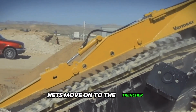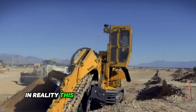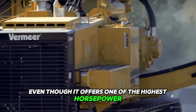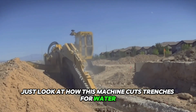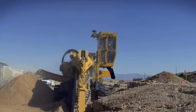Let's move on to the trencher and carefully examine this tooth predator. In reality, this equipment is quite harmless, even though it offers one of the highest horsepower and the greatest digging depth among all Vermeer trenchers. Just look at how this machine cuts trenches for water, gas and sewer lines in a new residential complex in Las Vegas.